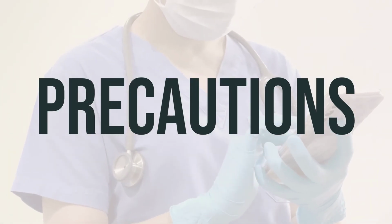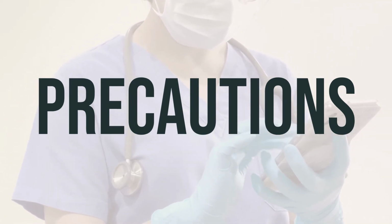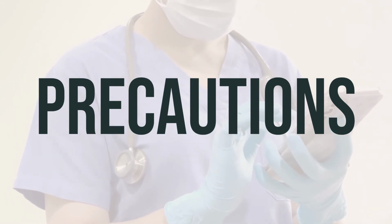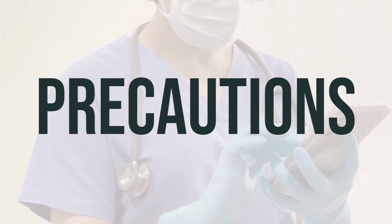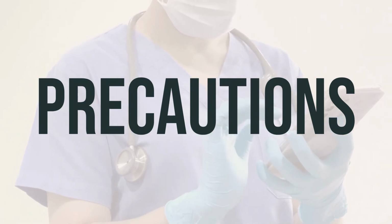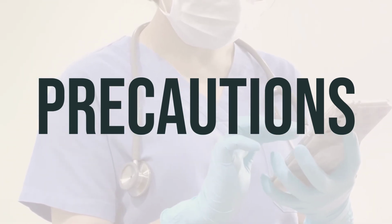Before taking duloxetine, it's important to talk to your doctor about any allergies you may have, as well as any medical history of psychiatric disorders, suicide attempts, glaucoma, high blood pressure, kidney disease, liver disease, seizure disorder, stomach problems, or alcohol use/abuse. Be cautious when using this medication, as it may cause dizziness or drowsiness. Avoid alcohol or marijuana while taking duloxetine, and be careful when operating machinery or driving.